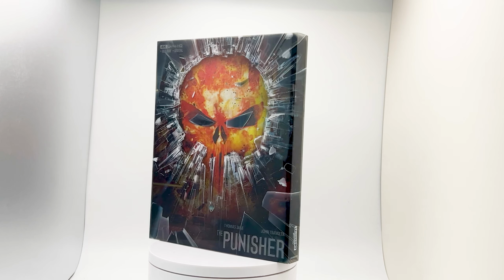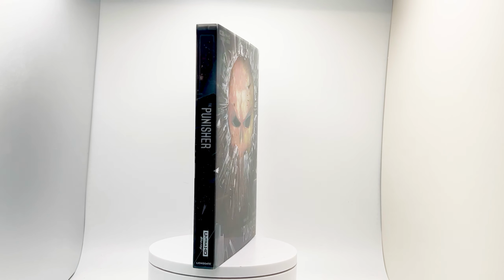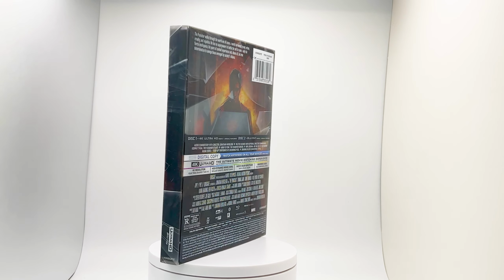Next up is the 4K Steelbook of the Thomas Jane Punisher film that was an exclusive to Best Buy back in 2022. No new special features were added, but it does port over all the previous bonus features, including the music video for Step Up by Drowning Pool.